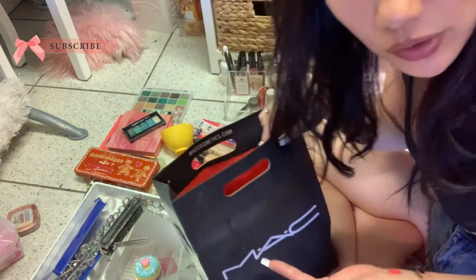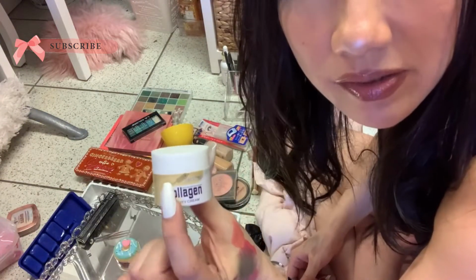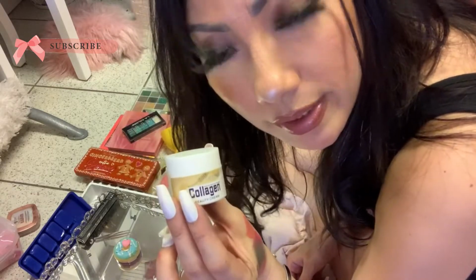Does anyone know if MAC still does that recycling where if you give them 10 containers or 6 containers, then you can get a free eyeshadow or a lipstick? It's from AliExpress, and as soon as I got it, I was like, no, don't trust it, throw it away.